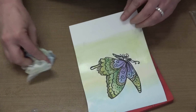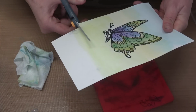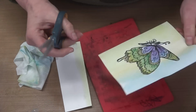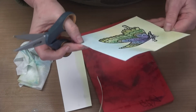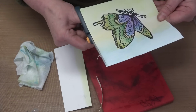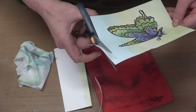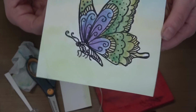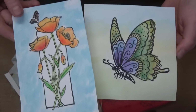Okay. So we have dabbed, we have painted, we have stamped, we have watercolored, and we have made pretty. I think I might just straighten this one out and call it done. You got this. You can do it all.